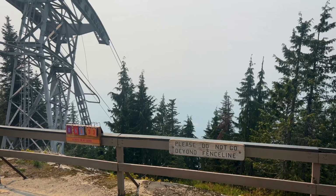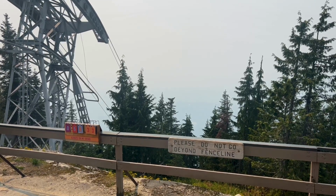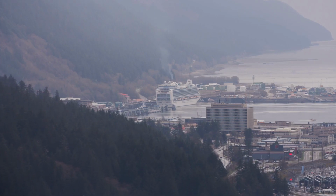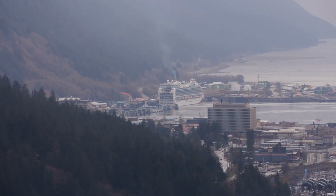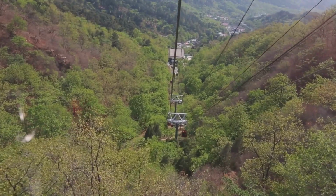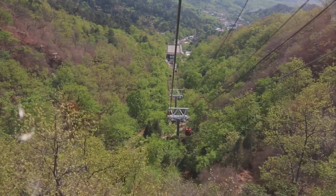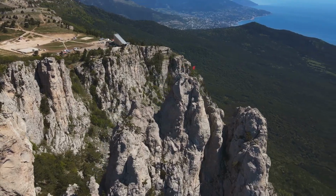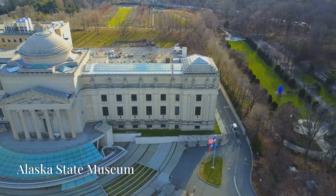Next, we're taking to the skies, well, sort of, on the Mount Roberts Tramway. This scenic gondola ride will whisk you up 1,800 feet above sea level, giving you those incredible panoramic views of Juneau, the Gastineau Channel, and the surrounding mountains. It's like riding a giant comfy swing set, except instead of your backyard, you get to see the world from above. And trust me, the view from the top is worth every penny.